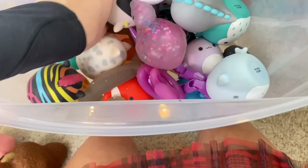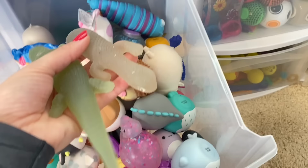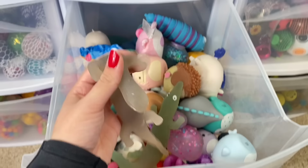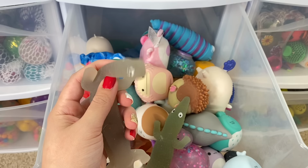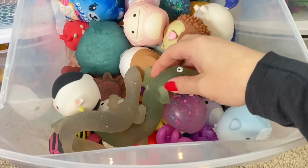Oh my gosh, this was one of the very first fidgets that I got. They're these little sticky alligators. Oh my gosh, they changed color. This used to be blue, now he's a weird pale color. Oh, Callie and I got these literally in our very first fidget shopping video. Look up $100 fidget shopping spree and then there's a haul. It was from like 2021. We got these such a long time ago. They used to be so sticky and gross.